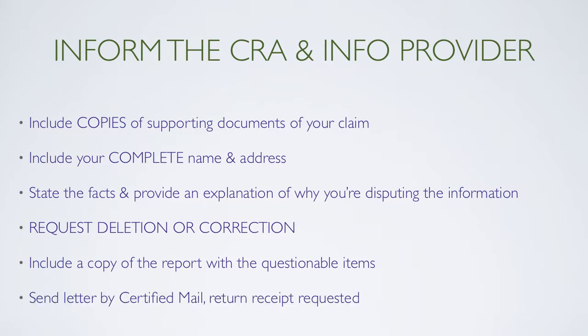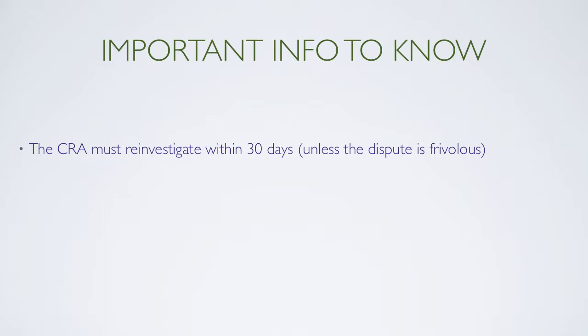Send your written dispute by certified mail. That way you know that they received it. Request a return receipt, and that way you have the exact date that the credit reporting agency received your dispute. This is important because the credit reporting agency must reinvestigate your claim within 30 days unless they deem your claim to be frivolous.